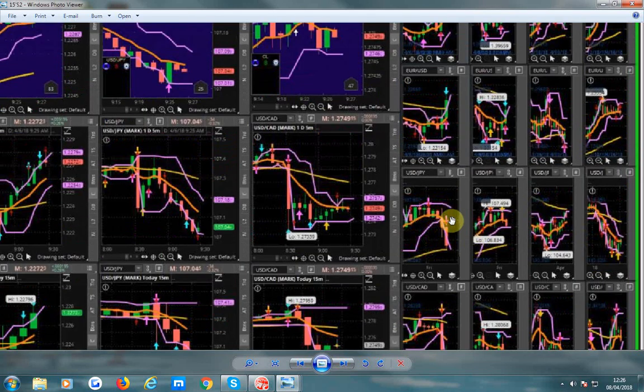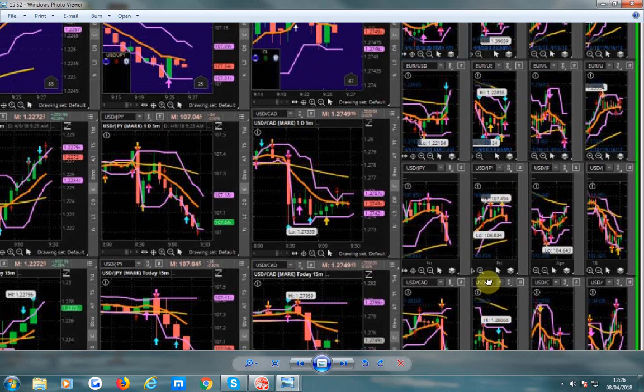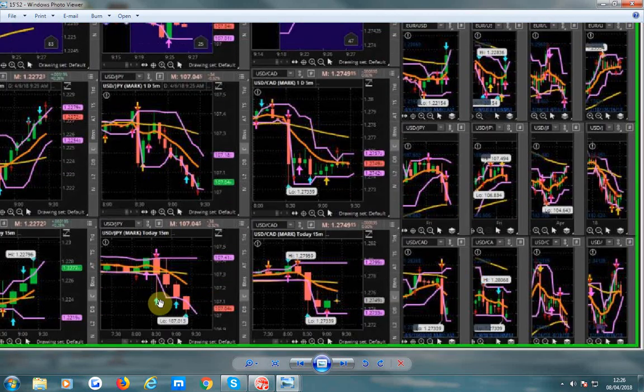There you go. UJ, look at that. Whack. That was on that candle. Now it's on this candle. And look, yellow's took it straight through. This is the strength of a bias, guys, of a really strong bias.